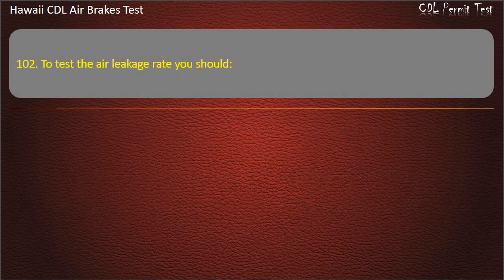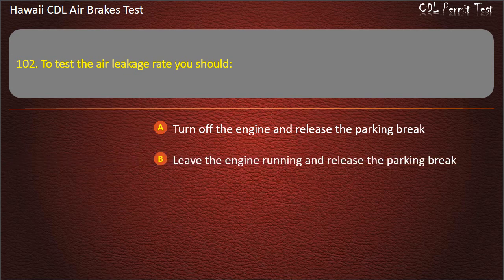Question 102. To test the air leakage rate, you should turn off the engine and release the parking brake. Leave the engine running and release the parking brake. Charge the air system and leave the engine running. Answer. Turn off the engine and release the parking brake.